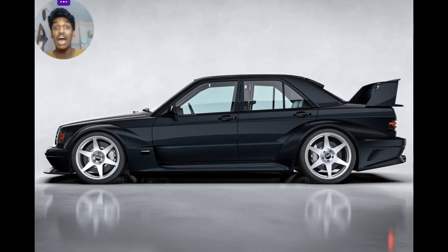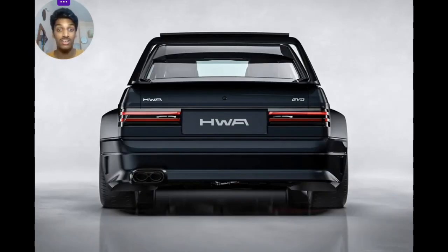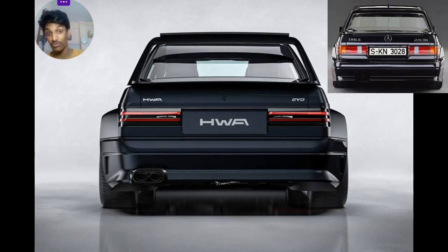And of course the looks are a complete 12, as I said. It's a 12 out of 10 if you ask me, with complete HWA Evo badging, as well as a complete Evo style wing. But the hips and the girth is what gets me, because the 190 Evo 2 had hips, of course, it had the wide body arches, but not as wide as this.